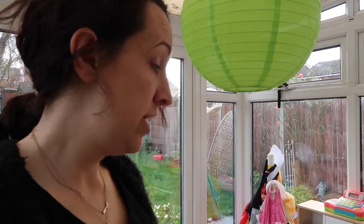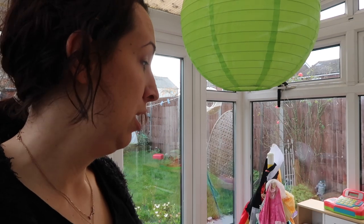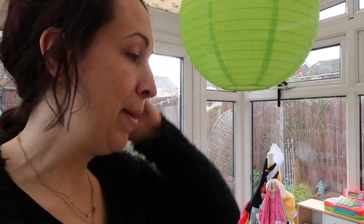That's the dressing up done. That didn't take too long, really. It's just a case of hanging the dresses up and putting the accessories back in the basket. They do need to learn to do that a bit better themselves.